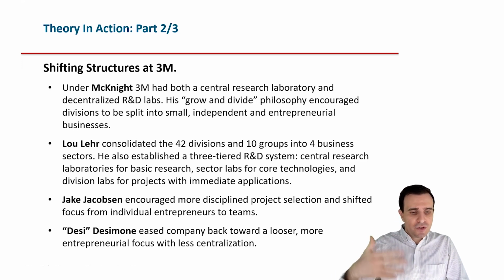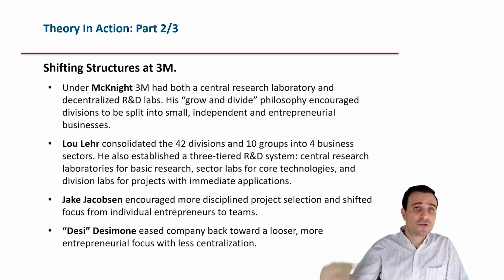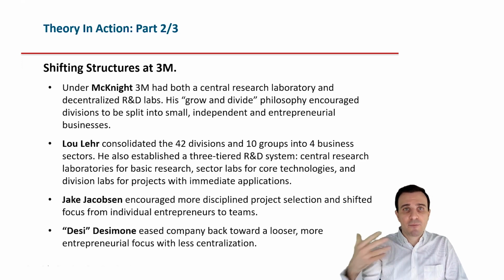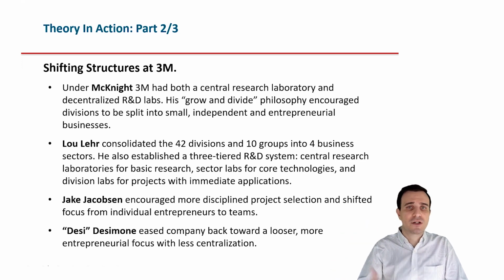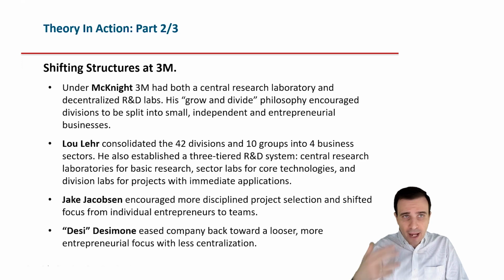And even more so in the late 80s, early 90s, Jack Jacobson, the new CEO, tried to implement even more discipline within the organization. But this eventually backfired, because the employees felt like 3M was losing its soul. The soul of the company was to promote, to push for new innovations, and it was not happening any longer.